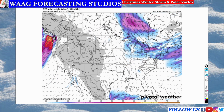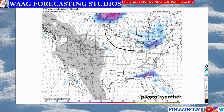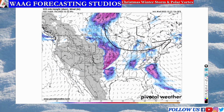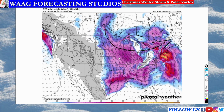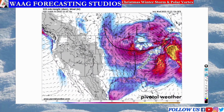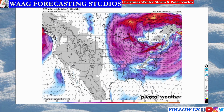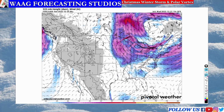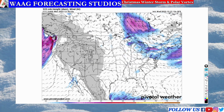So we see that rapidly intensifying low pressure system up here to the north, and we have a lot of those isobars cranking and tightening around that low pressure system. That signifies a lot of increased wind gusts. We see a lot of winds wrapping around there. And first off, you can see that cold front motion come through to the south, bringing a lot of that cold air down there. And over the Great Lakes, we see a lot of those 60 to 65 knot winds at the 925 millibar level, as well as around in the Ohio Valley.